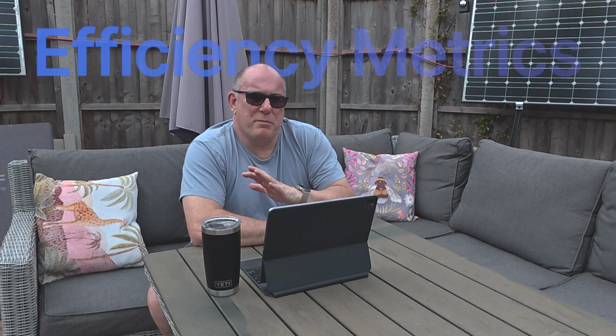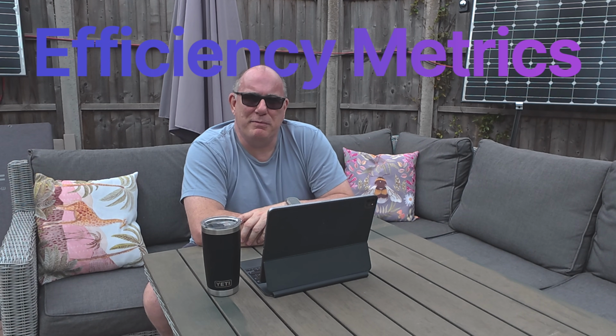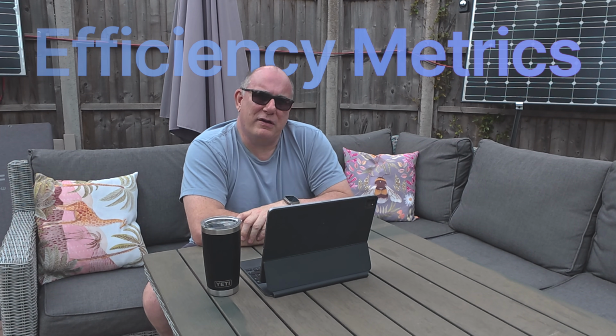So let's talk about efficiency metrics, because there's a rumour going around, usually propagated by people who are either anti-heat pump or gas boiler engineers, that if you don't have a coefficient of performance of your heat pump of at least 4, then gas would be cheaper and you'll be losing out. Our seasonal coefficient of performance is really what you should be looking at over a longer period of time. For the 6-month period it was 3.61.